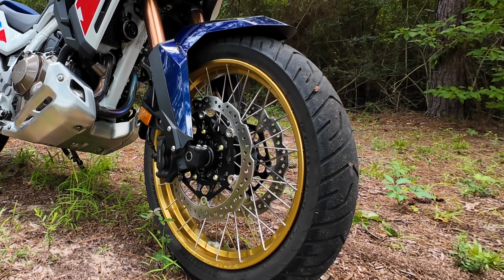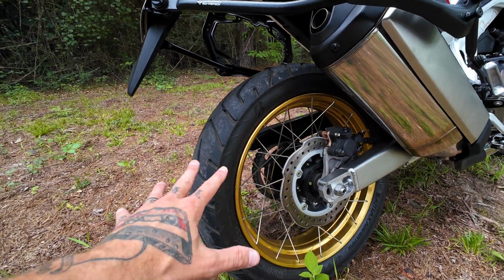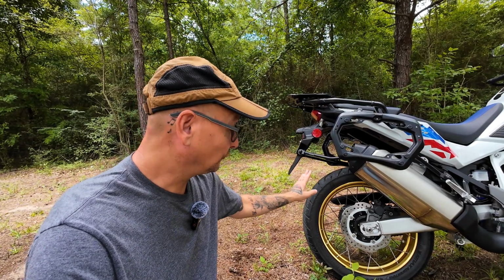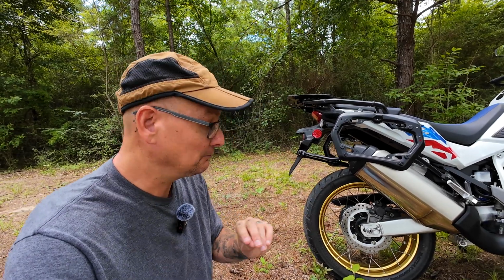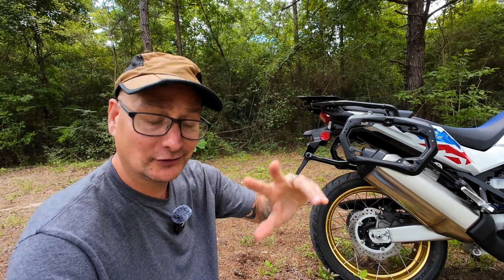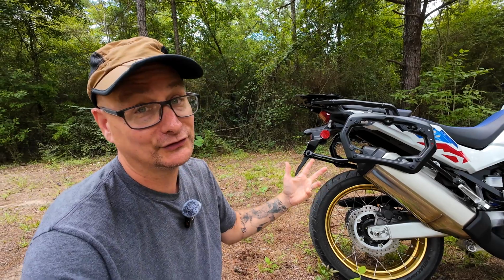I did basic simple fire roads with these, and again, they are not good. These are 100% on the road. But if you plan on sticking primarily to the road with this bike, these tires are phenomenal. They are amazing. I did a long tour, about 1,400 miles, going up Tennessee, all the twisties and stuff, and these tires are amazing if you plan on staying on the road.